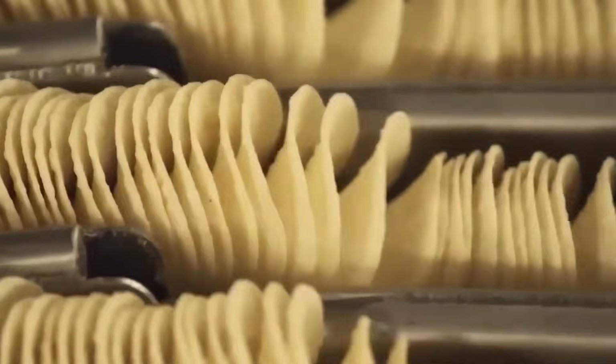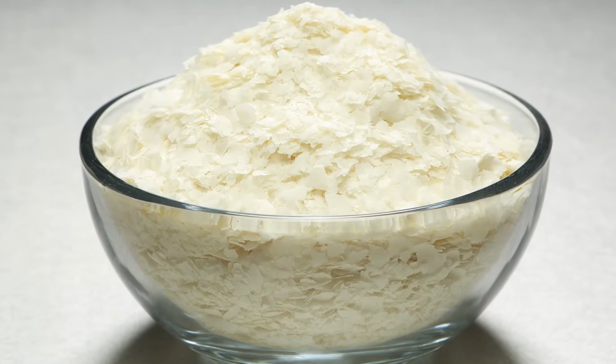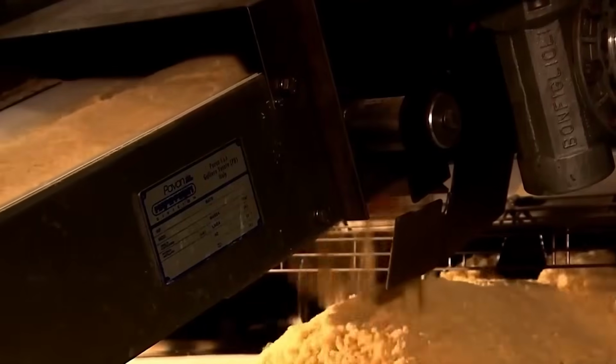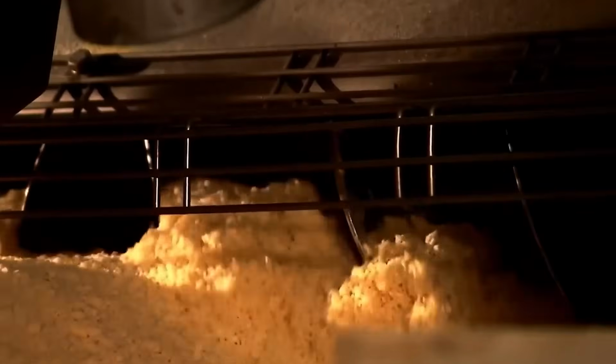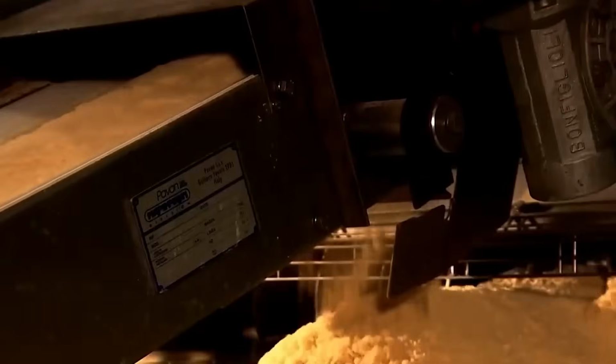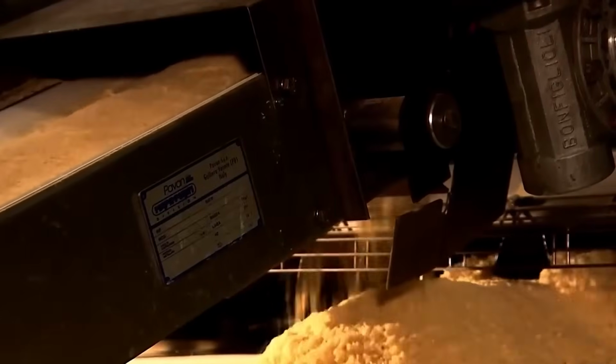The process begins not with whole potatoes, but with dehydrated potato flakes and potato starch. These form the base of the Pringles dough. The flakes are manufactured off-site through a separate drying process where peeled, cooked potatoes are mashed and then passed through drum dryers to remove water, creating thin, crisp sheets of dried potato.